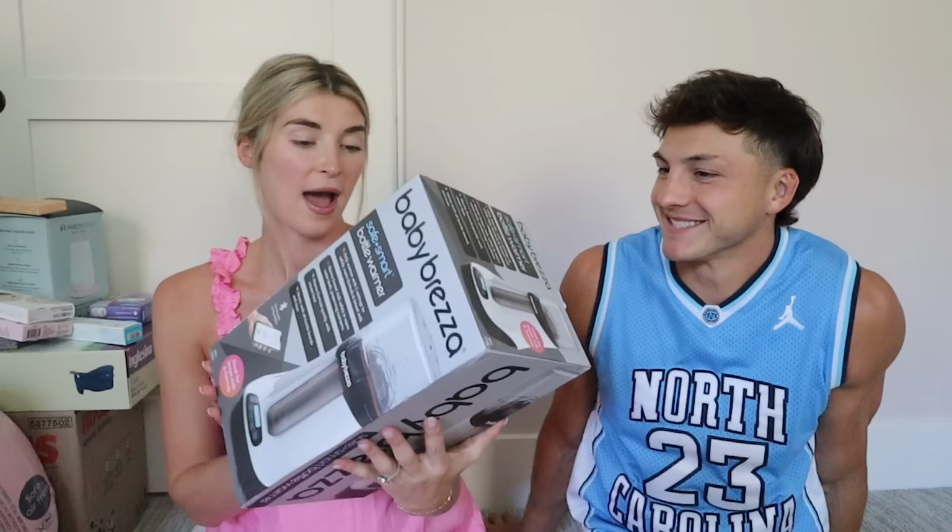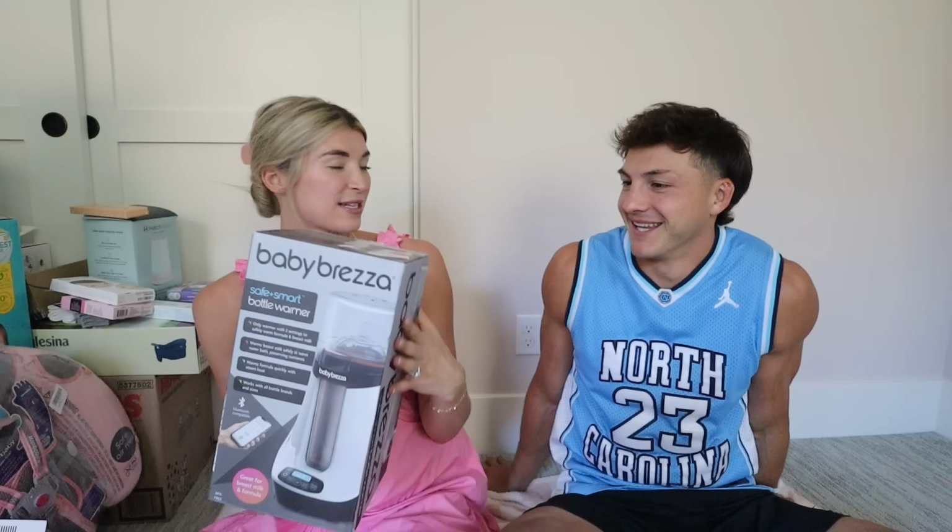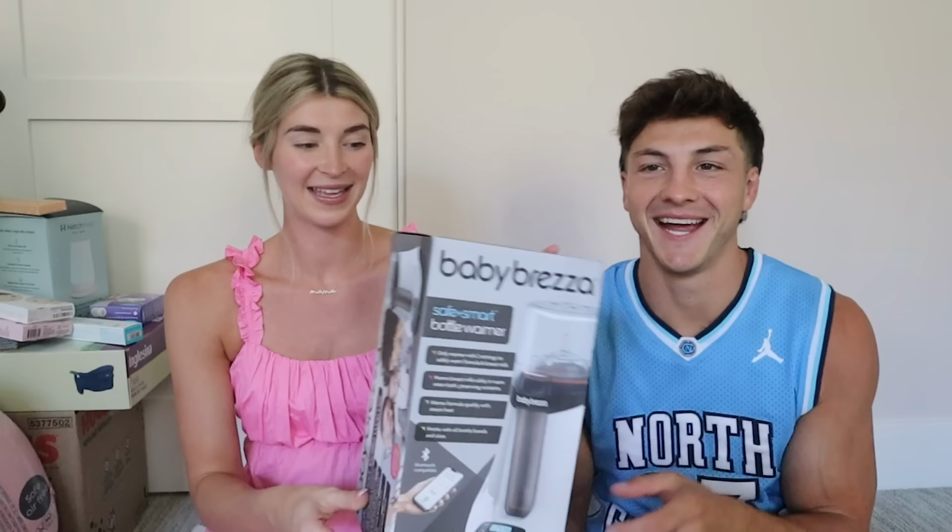The next thing we got is the Baby Breeze Safe Smart Bottle Warmer. I've heard great things about it, so I'm excited to see if this works. I'm gonna have to pull out all these gadgets before she gets here and test everything out. It's like a baby barista. I literally thought it was a coffee machine. It's like baby Starbucks. It's a bottle warmer.